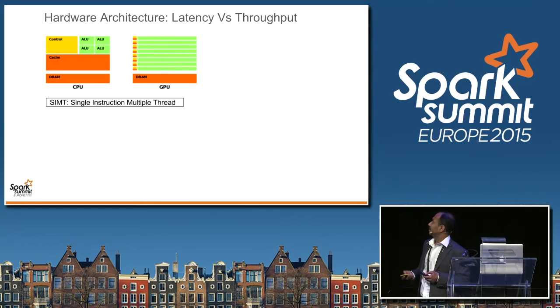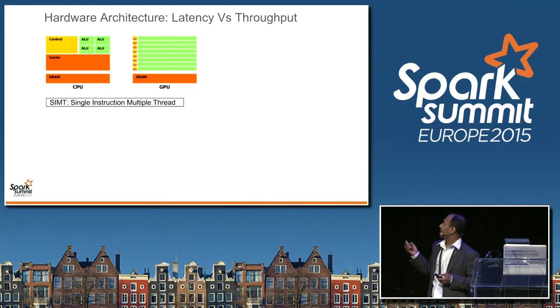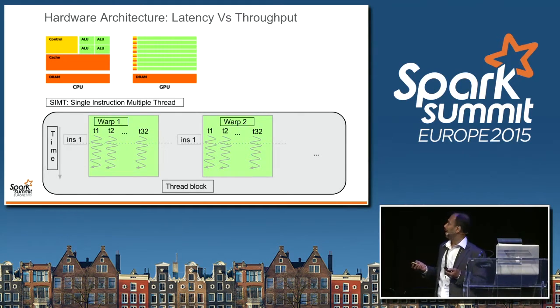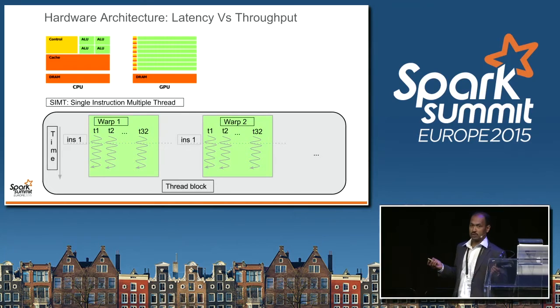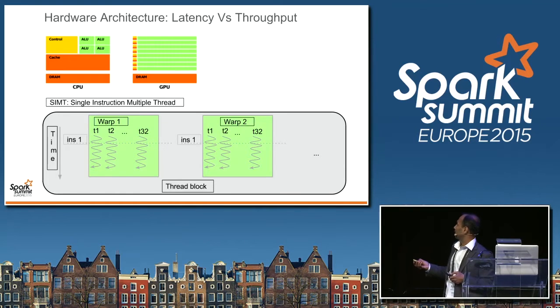The other aspect by which they can deliver very high throughput is this paradigm called single instruction multiple thread, where threads are grouped for execution on GPUs. A group of threads, known as a warp, usually of size 32, executes the same instruction. So the instruction fetch time from the RAM to the processor cache is reduced, essentially because all the threads are executing the same instruction. The different threads in the group execute the same instruction, obviously on different data.